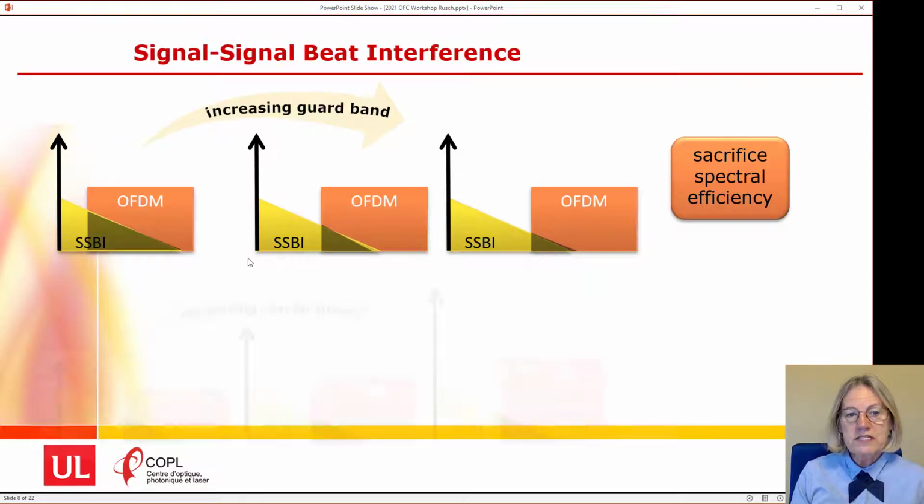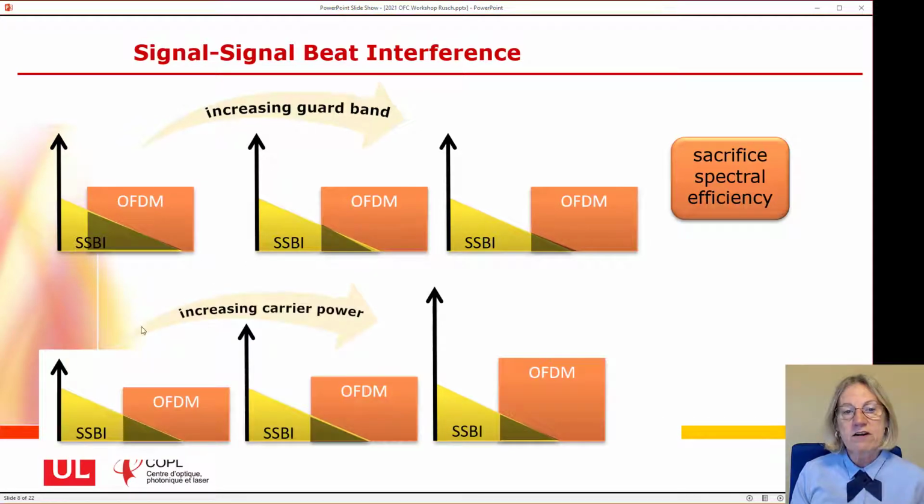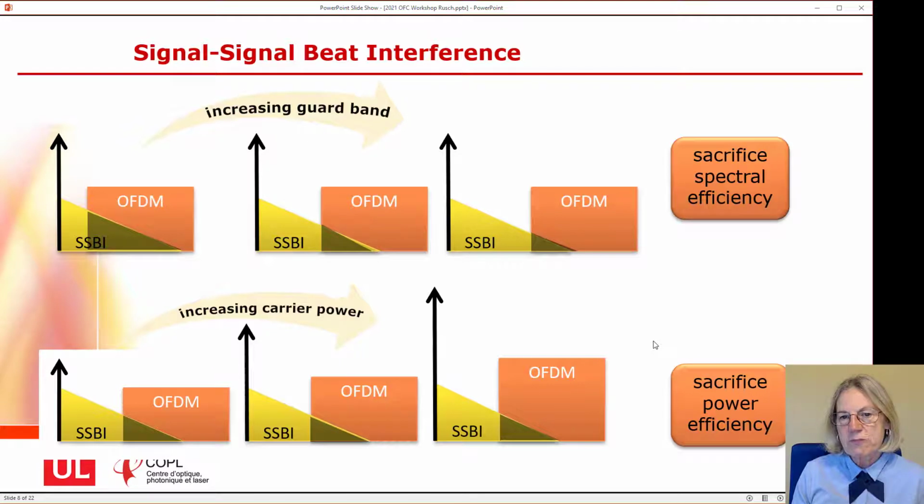Another solution would be simply to increase the power of the carrier. So we see here the DC component getting larger because the carrier has gotten larger, but because the OFDM beats with the carrier, as the carrier becomes more powerful, the OFDM signal becomes stronger. And so although the SSBI remains the same, the overlap section becomes a much less important percentage of the overall spectrum, and so the interference becomes smaller. Of course, this solution requires us to sacrifice power efficiency because we need a stronger and stronger carrier.